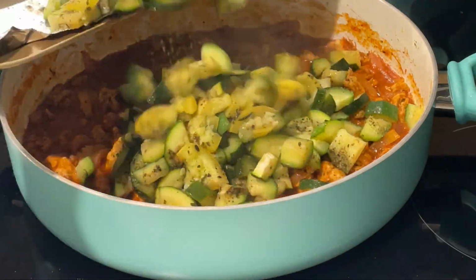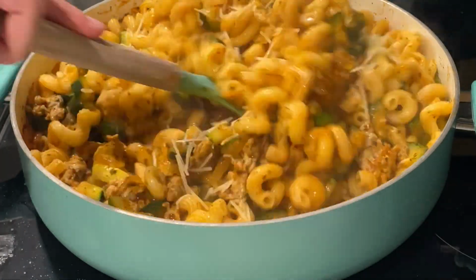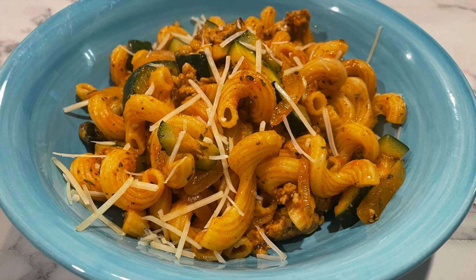I then added the zucchini, the Parmesan cheese, and the pasta and mixed so the sauce coated everything. I then divided into bowls and topped with the rest of the Parmesan cheese.